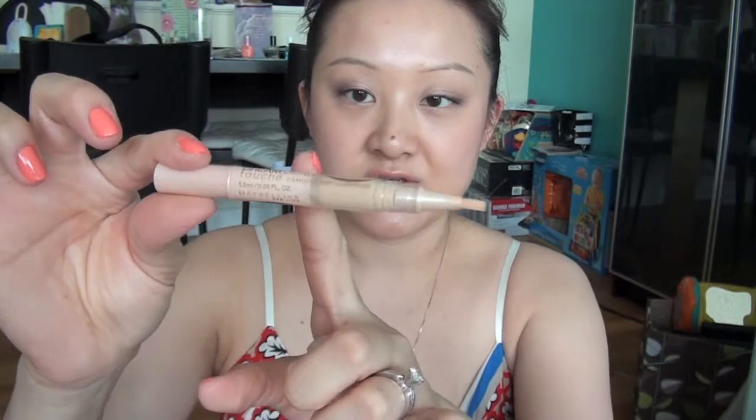It is kind of pricey. I believe it is $40 for 2.5 mils or 0.1 ounce, but I've had this forever and it doesn't seem like it's going to be running out very soon. The new one that I've discovered is the new Maybelline Touch Highlighting Concealer Pen, and it's the same concept. It has a brush end, but instead of a click pen that you push, this one you twist up the product, and you can already see I use quite a bit of it already.